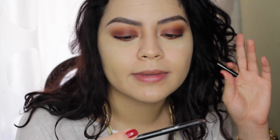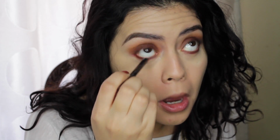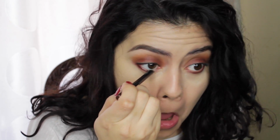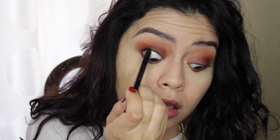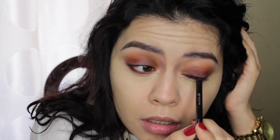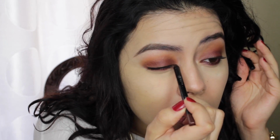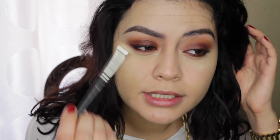I'm gonna take this pencil by Sephora. This is the crayon contour, in the shade Cocoa. And I'm just gonna line my eyes with this. Tight line. Actually, I'm gonna line a little bit on my top lash line too. I'm gonna take my little brush here and kind of just blend it out a little bit.